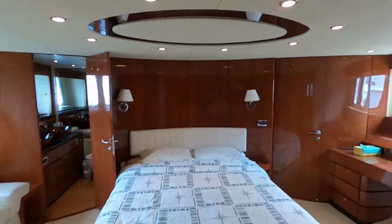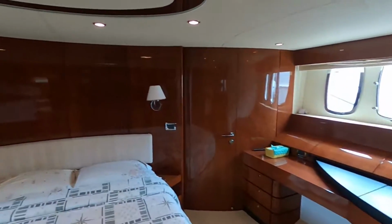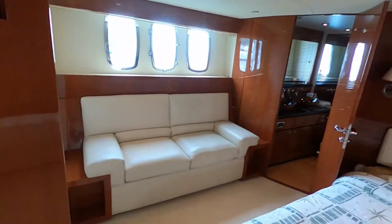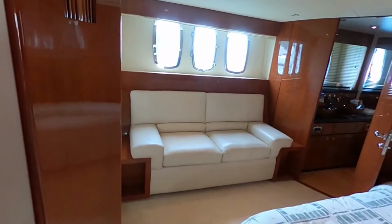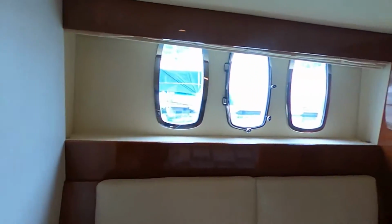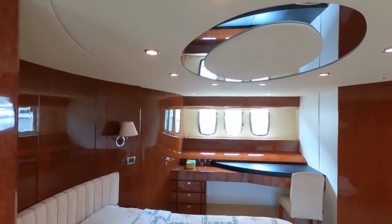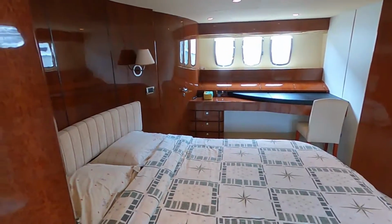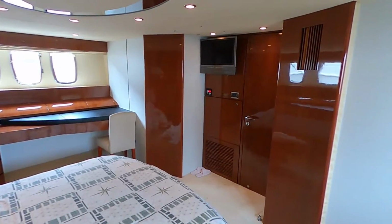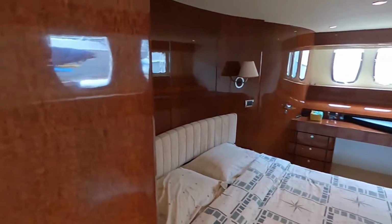This is just absolutely huge. It's really spacious with a lot of sunlight and in such a good condition that it makes me feel happy just being here. Here you go. Just beautiful ceiling design. It's very traditional, classic kind of design. Nice flat screen TVs, they make life so much easier.